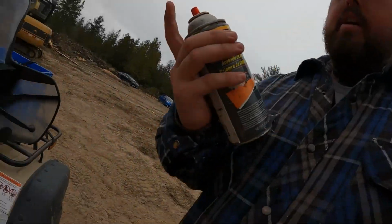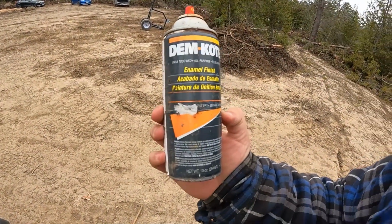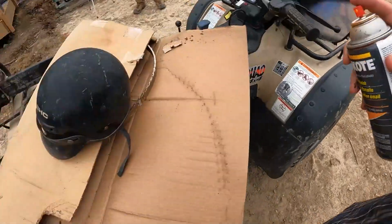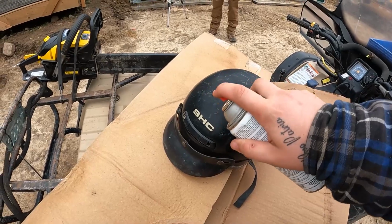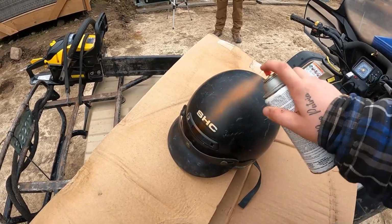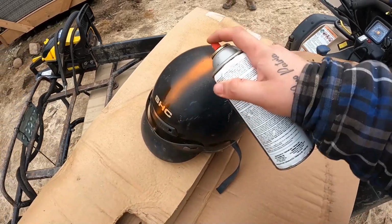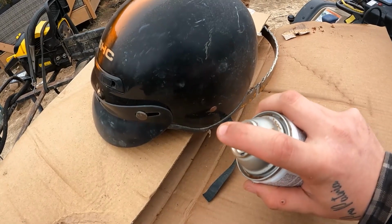But you can't have a helmet without racing stripes. So we're gonna do some racing stripes on it right now with the premium. This is the best paint you can get. It's the enamel finish. And I think it is orange. Yeah, it's orange. So this is how you do it. You don't need to tape it off like those unprofessional people. That's it. And then you gotta have your lightning bolts.